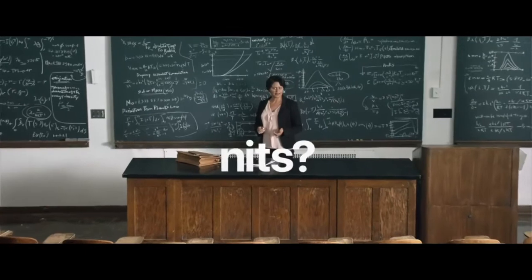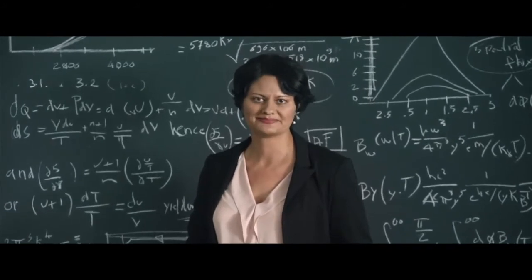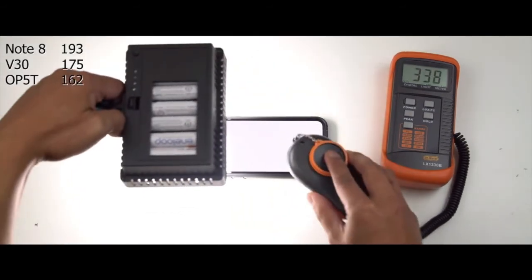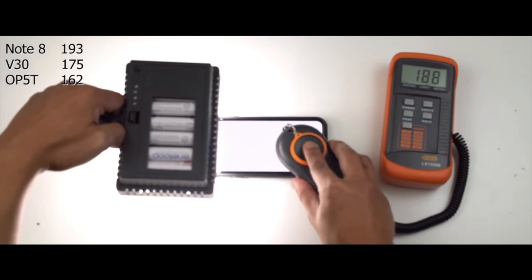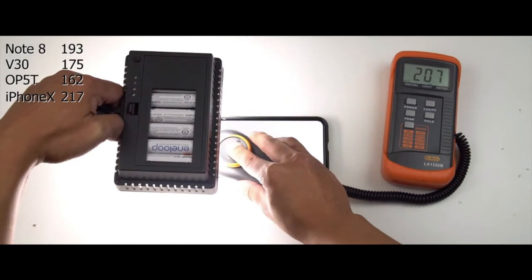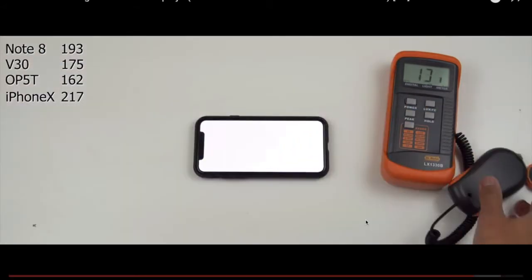1 nit is approximately the light emitted by a common candle. Therefore, 1,000 nits equals 1,000 candles worth of brightness. This is an example of testing the nits on an iPhone. The iPhone X is a great example. When under sunlight, the iPhone still beats other phones when it comes to nits, because it is an OLED. OLED has 1,000 nits.